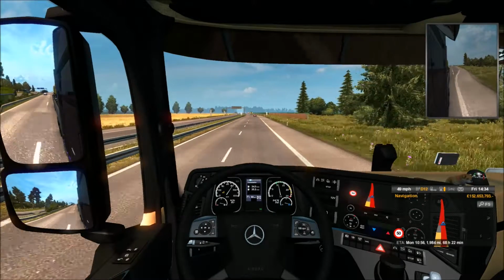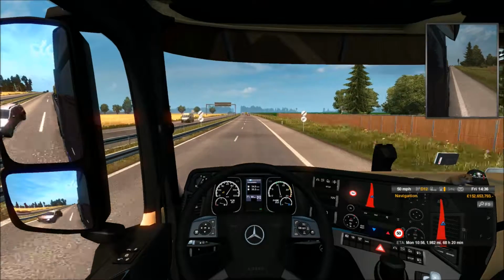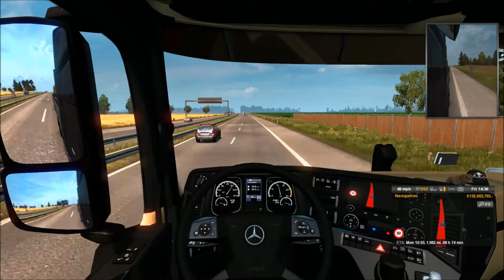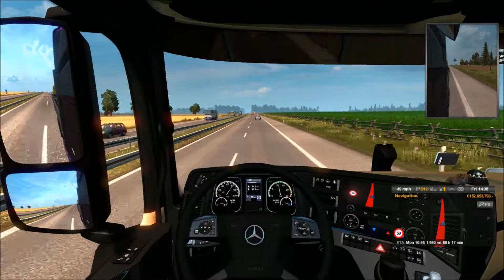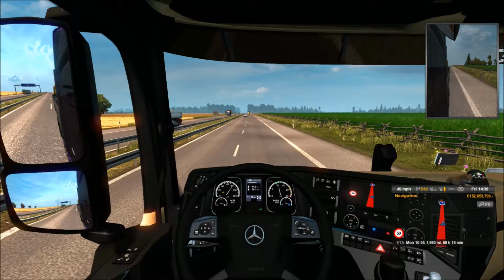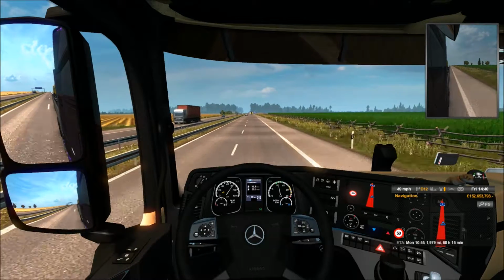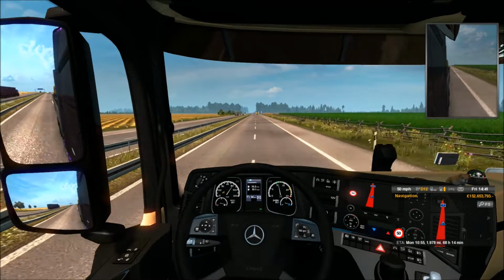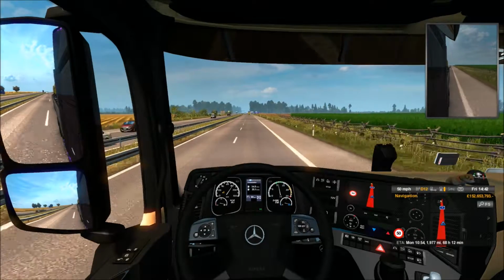So do have a look at these interiors. They are well worth downloading. I think they're about 150 meg or something like that from what I remember. I might be remembering things wrong there, but they're sizable downloads, but they are well worth it. And of course, completely free of charge. Excellent additions to the game. Really are. Lovely, lovely quality.